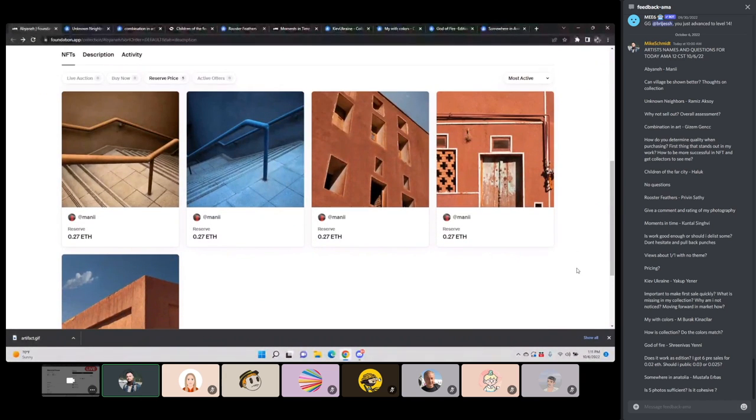So with that being said, what do you think of this collection, and maybe the questions they asked, like can the village be shown better, thoughts on the collection, and then I'll lend some of my advice to that as well.